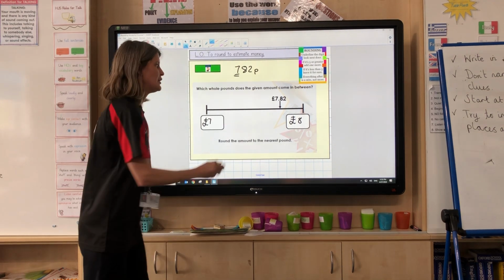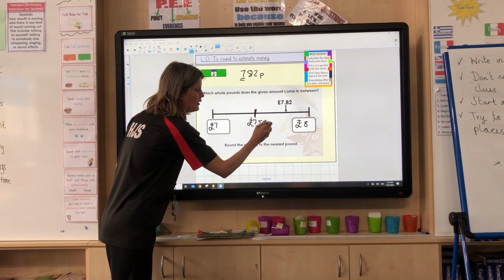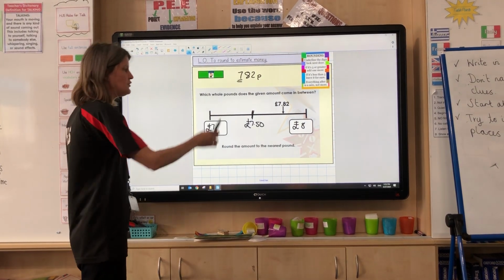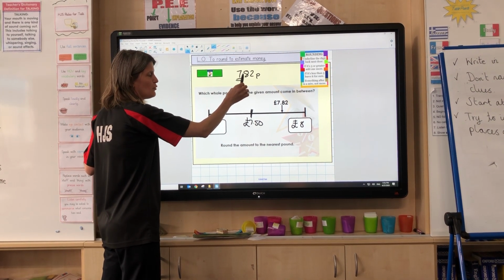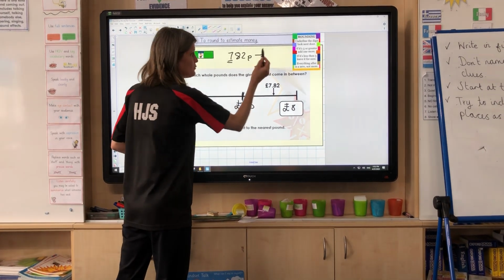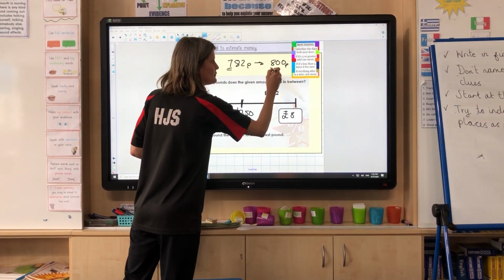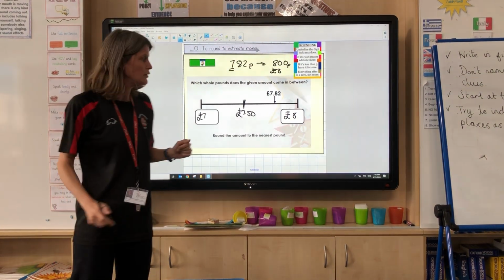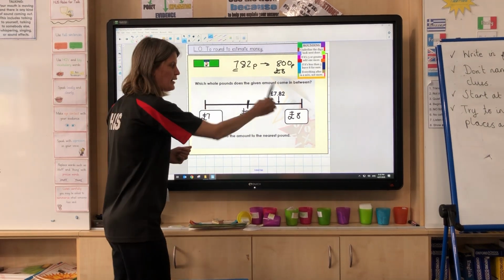Now you can see from the number line, if I was to split it in half, this would be £7.50. From the number line, straight away you can see £7.82 is closer to £8. But if you want to use the rhyme to help you, underline the hundreds value, look next door. My 8 tells me to add one more. So my £7 or my 700 pence becomes 800 pence or £8. Some of you may prefer to use the rhyme to help you. Some of you might want to draw out a number line and think about the pound that comes before it and the pound that comes after it.